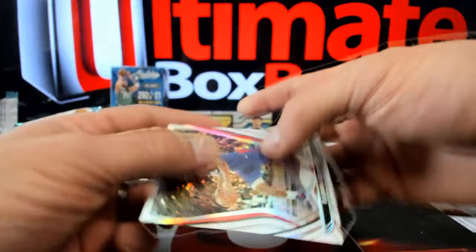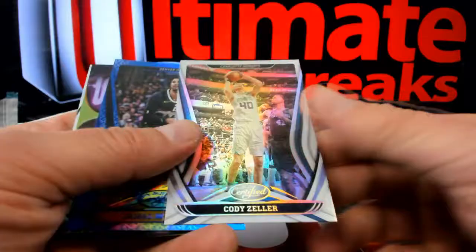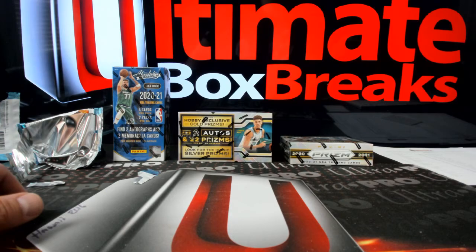All right, got two rookie autos. That's not bad. Oh, yeah. Here's Jamal Murray and Malachi Flynn over to the Raptors and Udoka. All right, not too shabby there.